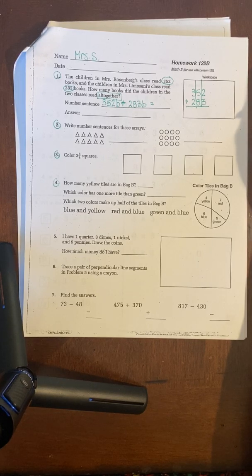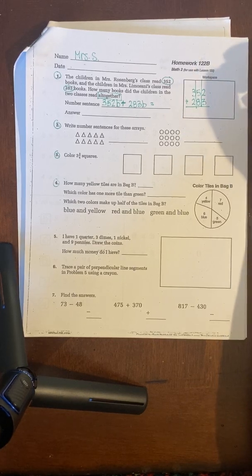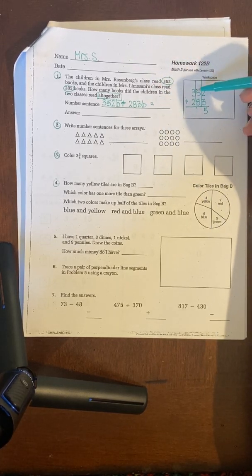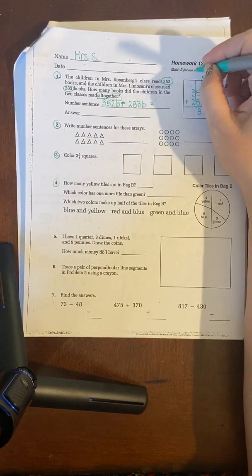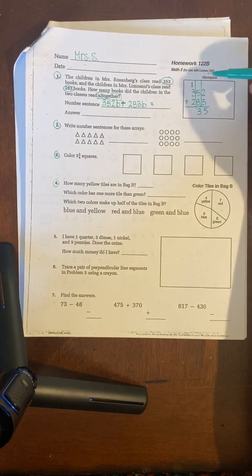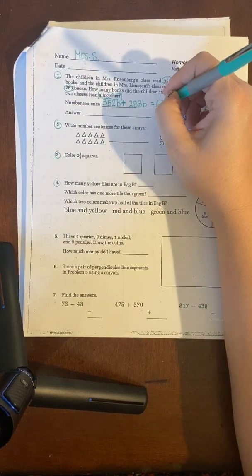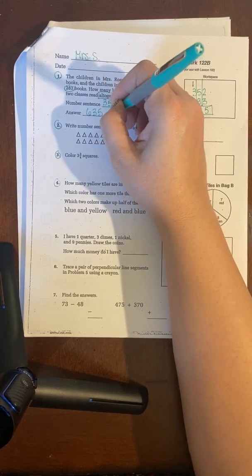Now that you've unpaused the video, let's go ahead and do this together. So let's add the first one first. What's 2 plus 3? 5. Good job. What's 5 plus 8? Yes, 8, 9, 10, 11, 12, 13. So bring down that 3 and carry that 1 over to the next spot. Then again, what's 3 plus 2? 5 plus 1 more, 6. So our whole number is what? 635 books. I'm going to go ahead and make sure I write out the whole problem.